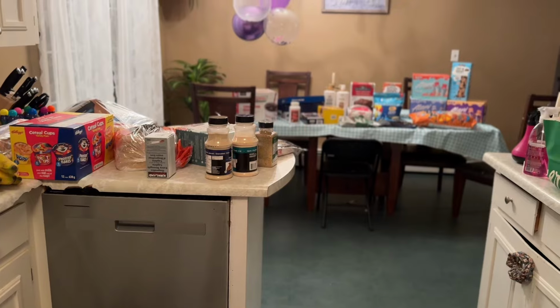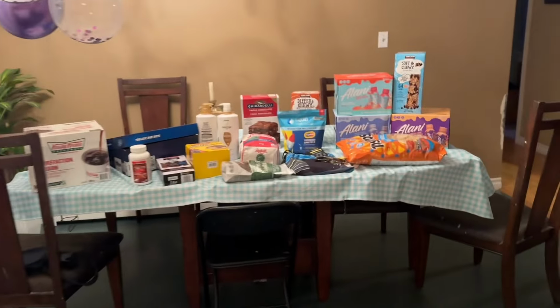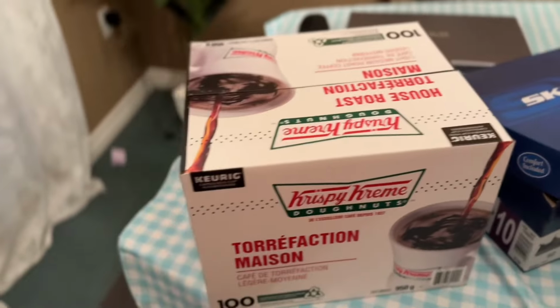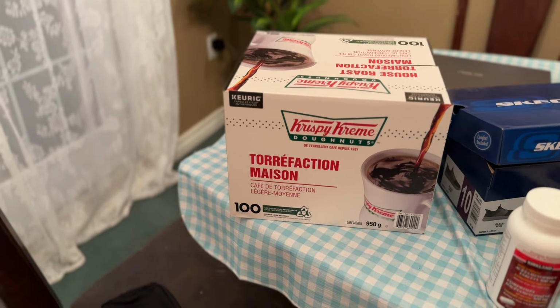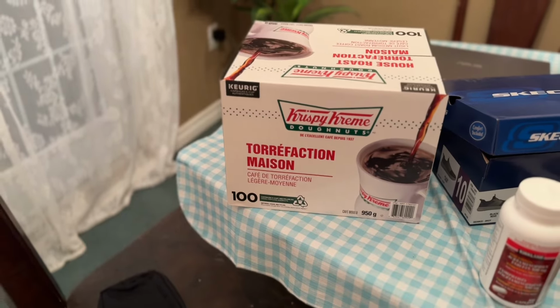Costco haul time. Costco and Moncton haul, I guess. So we went over to the mainland today. Did a little road trip. So I'll show you what I got. I got the Krispy Kreme. This is my favorite coffee. It was on sale for like $35. These were flying out of the store.